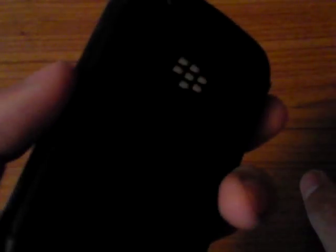Excuse me. So here's the BB. Sorry, there's no auto focus on macro or anything like that. On this side you have the volume rocker and a smart button, a programmable button, and on the other side you have a programmable button again. So that's my camera button, that's my lock button.